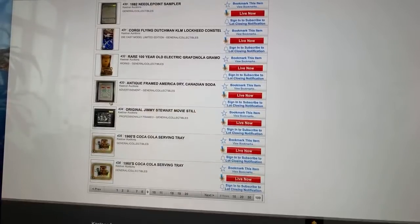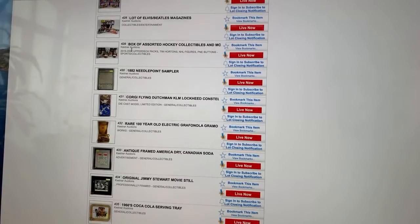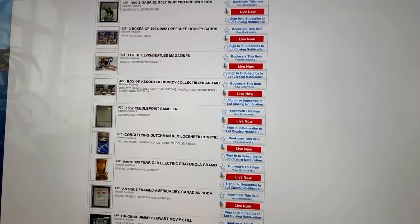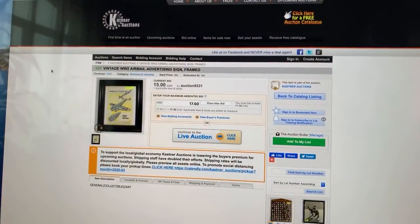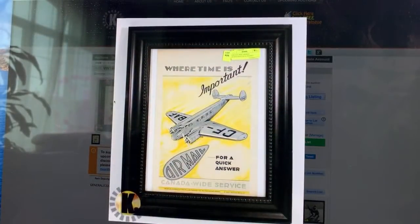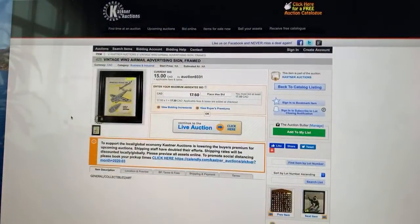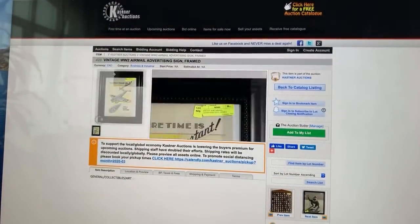Incidentally, if you wanna know the story behind something that we've picked up, I will try and share that with you too. Some of this stuff is not ours, like the OPG cards. This was the one, it was really low earlier. Yeah, it's still only $15. This is an original World War II advertising poster that they would have had up at the post office, where time is important. Well, it's just after World War II, I should say. And it's got this great graphic, great image. It's a really fun looking piece. And it comes with the frame. I mean, the frame is probably worth $40 or $50 on its own. It's at $15.